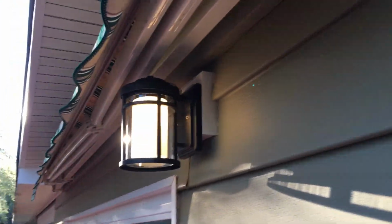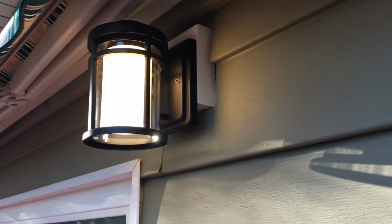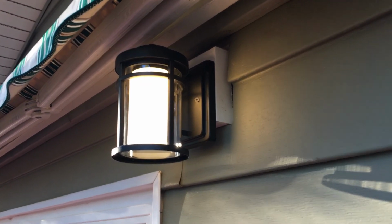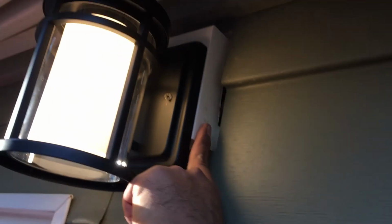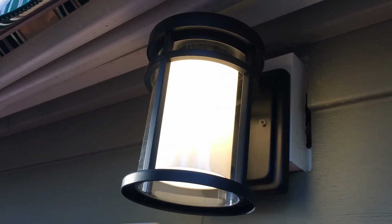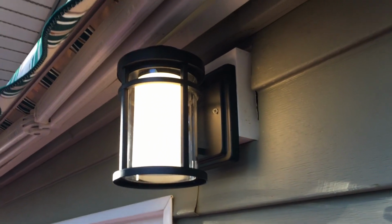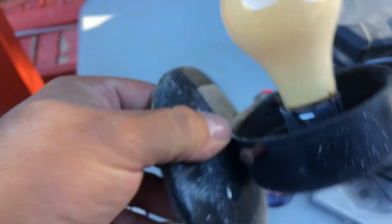I just put that new light fixture. It was kind of difficult because it comes with all the stuff to put it in the wall, but since this is a mobile home, it has this plastic thing, so I just drilled the previous screws into the plastic and it's just gonna hold there. That's basically what the old one had, and this one was just screwed into plastic by those holes.